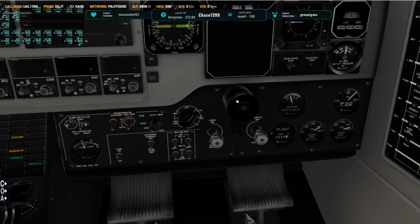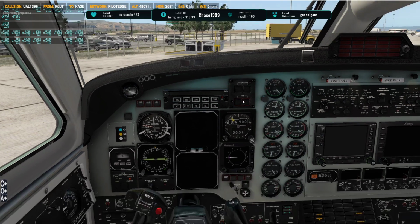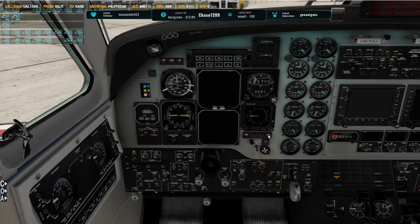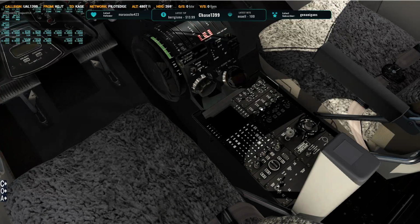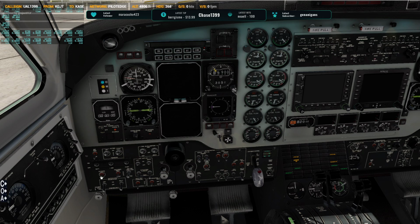Tango Sierra taxi out 7, hold short of the runway. Those checks don't work with this. Alright, let's turn on our EFIS. 1, 2, 3, 4. Avionics is right there.